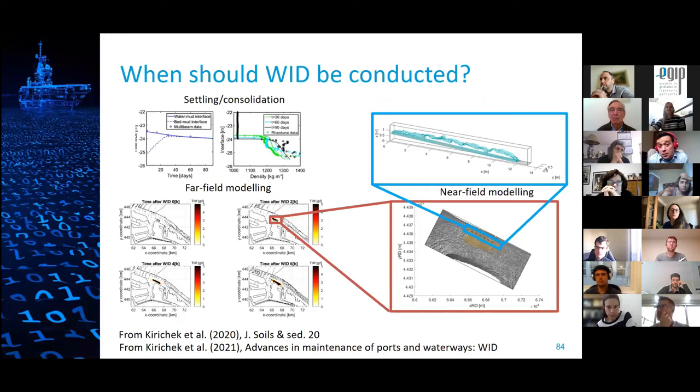The next question is when water injection dredging should be conducted. We also developed a number of models, also with Deltares, for studying these density currents to see how far a density current goes from a water injection dredging area. This is very important for port authorities because they need to know what happens to the fluid mud that is induced by water injection dredging.